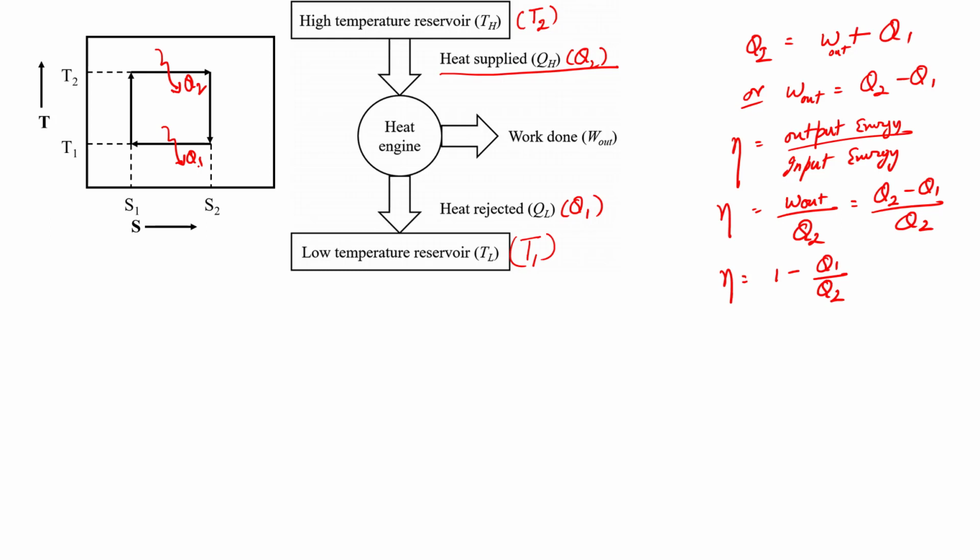Now, coming on to the TS diagram, here, let me mark it 1, 2, 3, here. From second law of thermodynamics, the heat flowing in a process can be expressed as the area under the curve in a TS diagram. So, Q1 will be nothing but area under the process 4 to 1. So, Q1 is T1 (S2 minus S1).